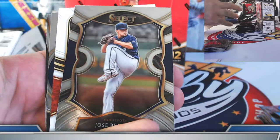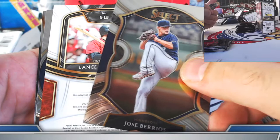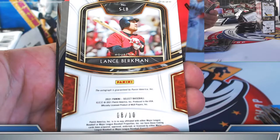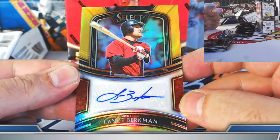What is this? Autograph off of... Ooh, what is this? Looks like an older style bat. Oh, there we go! G-Man putting it on the board. Berkman, you like that numbering there. Whee! There we go, buddy. Solid on the Berkman here. Gold Prism Autograph, 8 out of 10. Very nice. Tough hit indeed on the Berkman.